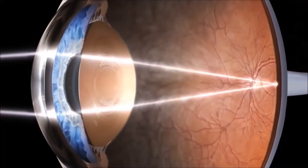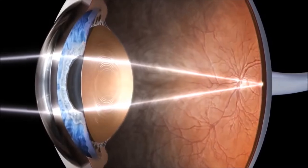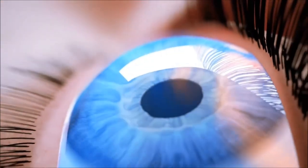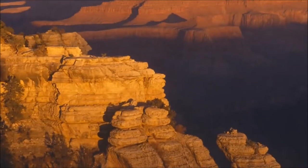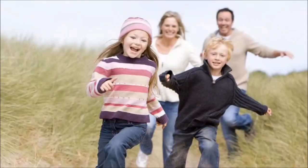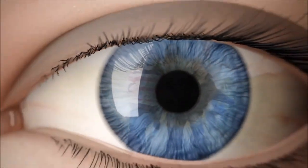The miraculous biology of our eyes inspires us to develop ways we can protect and maintain comfort for these remarkable structures. For all the wonders our eyes provide throughout our lives, we owe them our attention and ongoing care.